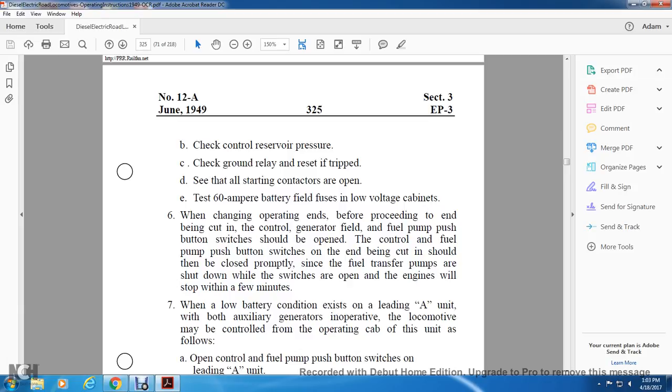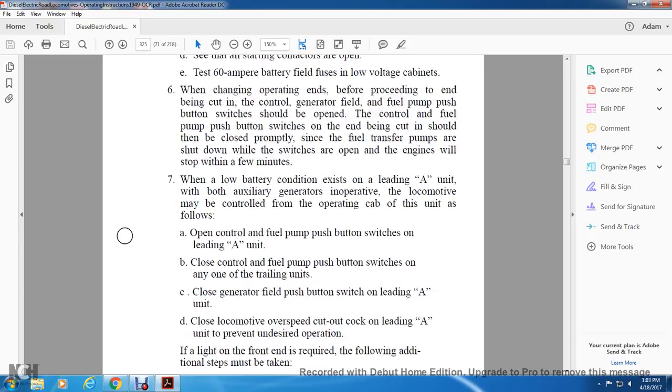When changing operating ends, before proceeding, the end being cut out should have the control generator field and fuel pump push button switches opened. The control and fuel push button switches at the end being cut out should then be closed properly. Since the fuel transfer pumps are shut down while the switches are open, the engine will stop within a few minutes.